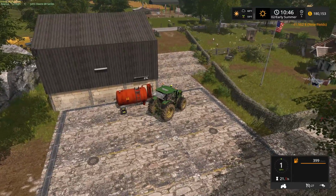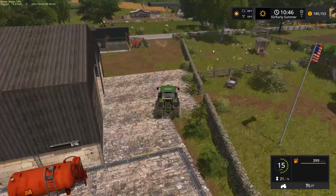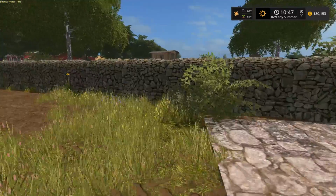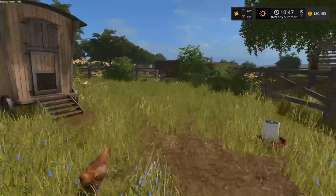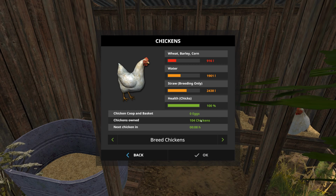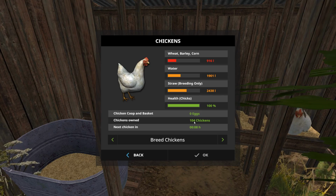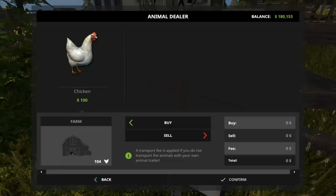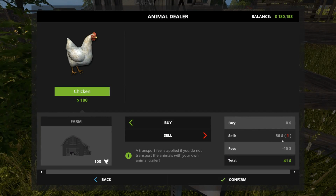Okay, so one last thing I need to do. Actually, before that, I can water the sheep off cam. You've seen me water sheep before, not a big deal. But let's come over here. We're not gonna have eggs. So we've only gained 4 chickens in a day and a half. Wow, only 4 chickens. And what do they sell for? They only sell for 56 bucks. So basically we made $200 in chickens.